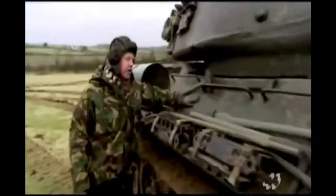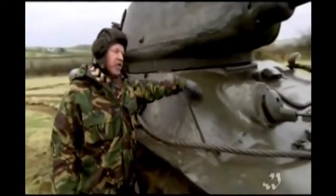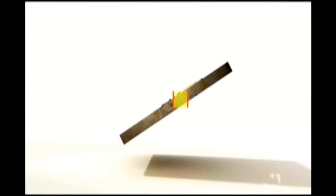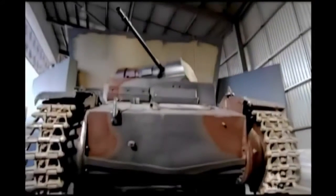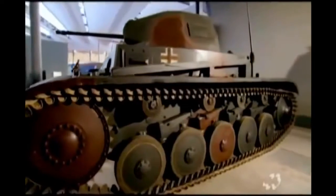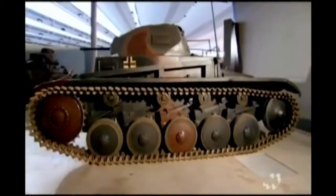For the first time, it incorporated sloping armor so that incoming fire can ricochet off the armor. Sloped armor was a groundbreaking concept. The shells ricochet instead of piercing, because the effective thickness of the armor gets greater as its slope increases. Earlier tanks were designed like boxes on tracks, making enemy shells more likely to penetrate. But sloped armor gives the tank superior defense. It's a simple but effective concept.